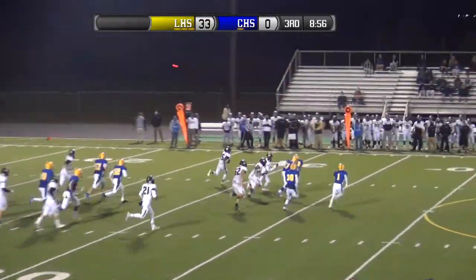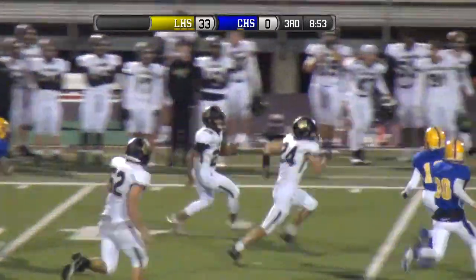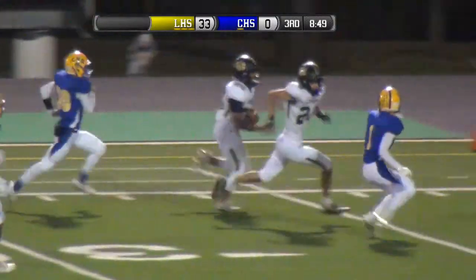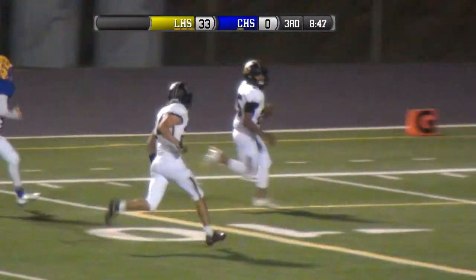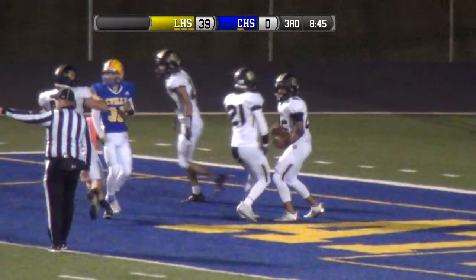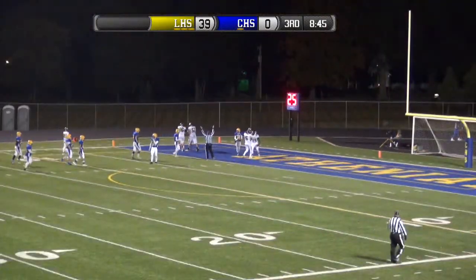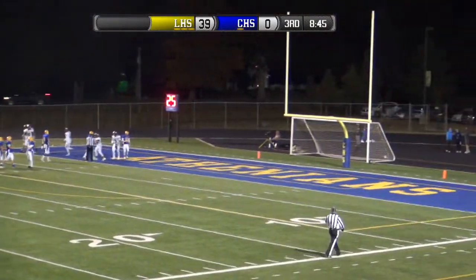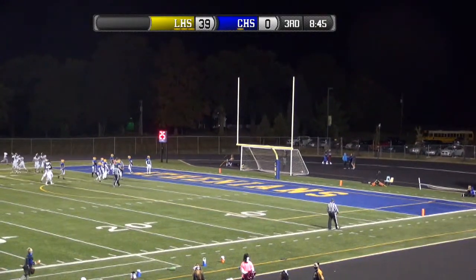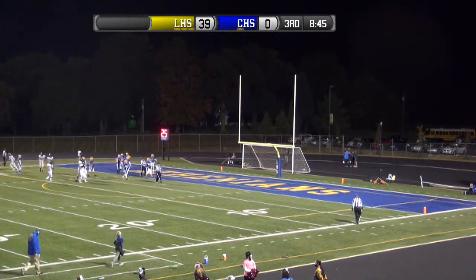There's Winkles breaking outside. Starts off the middle, and now it's a foot race. And he's got a blocker out there, too. That's J.C. Reese out there blocking for him. And those blocks freed him up, and there was no stopping him. Great. That's textbook downfield blocking by your receivers and leading the way. I guess not downfield, but running right along with him. He didn't just stop and observe.